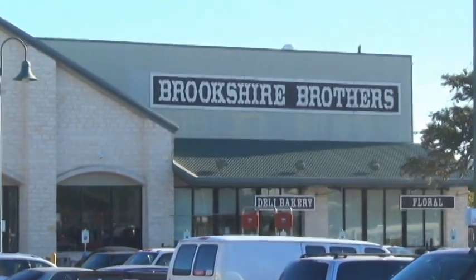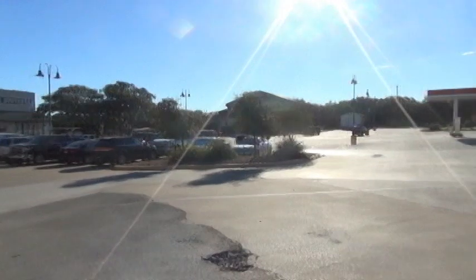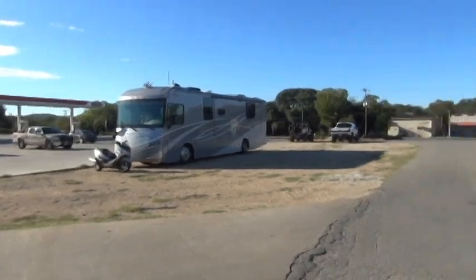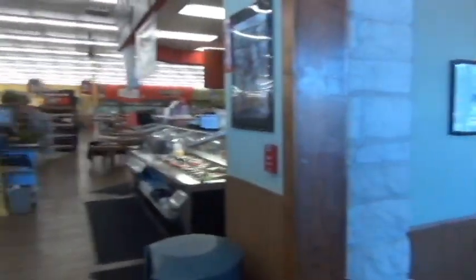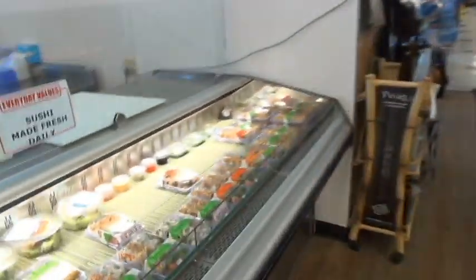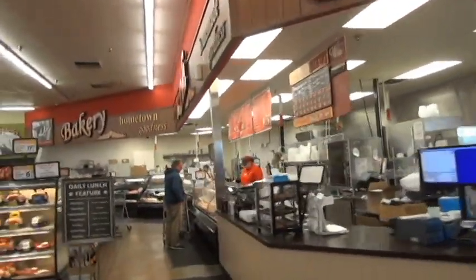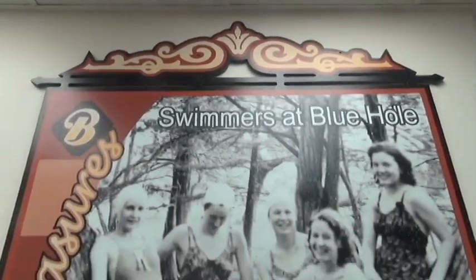One place I would recommend you come is this Brookshire Brothers grocery store. They have a gas station, and this is where I parked my motorhome all night long, and nobody bothered me at all. The grocery store has its own restaurant inside and even has a salad bar and a sushi bar, and it serves breakfast, lunch, and dinner. So this is where I had my breakfast, lunch, and dinner. I found this in the back of the grocery store.